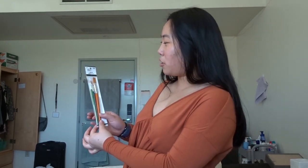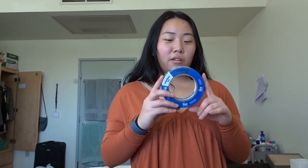I got some craft paint because I'm going to be painting some of the other pieces that I bought. This was only $3, super cheap. Because I'm not an artist and I just don't own paintbrushes, I had to buy these 4 paintbrushes. They were $3.99. Could have just borrowed someone's. Don't know why I bought these. Got blue painter's tape for about $4 at Home Depot.